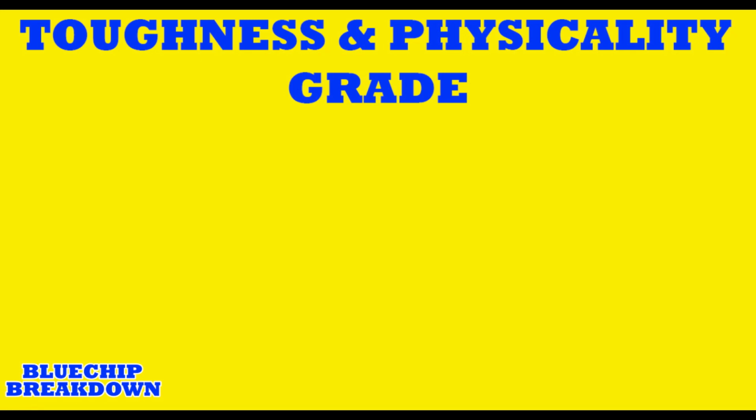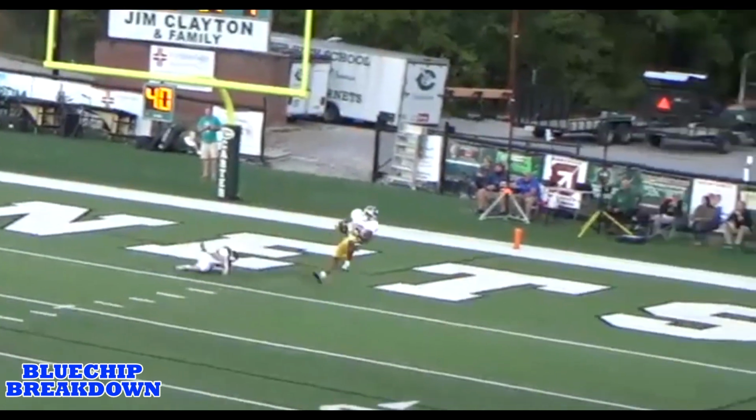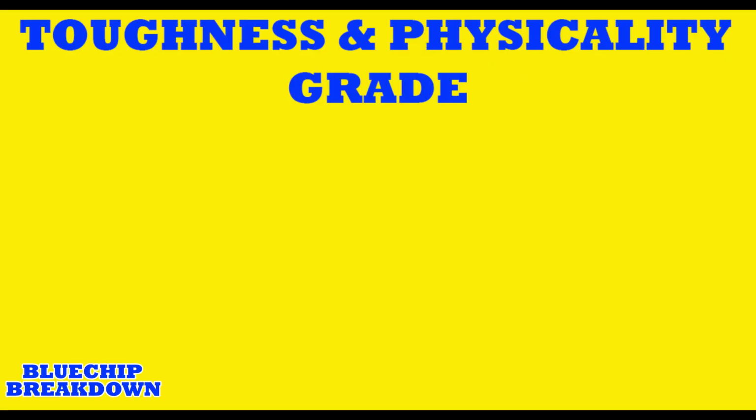As far as his toughness grade, we've seen him running through tackles. We've seen him going up in high-pointed footballs. So he seems like he's pretty tough, but there isn't a whole lot. Like, we don't see him trucking a lot of people on his film. It's just not a lot of film on overall toughness for us to be able to really gauge it. So I'm going to have to give him 3 stars on his toughness grade.